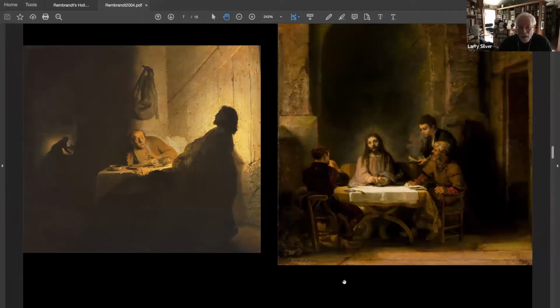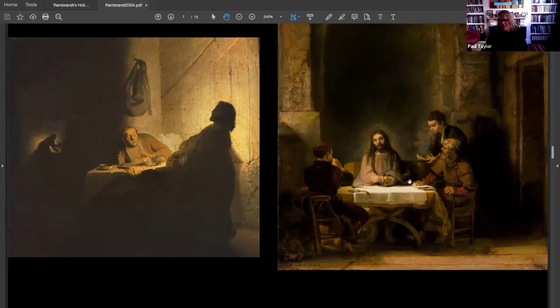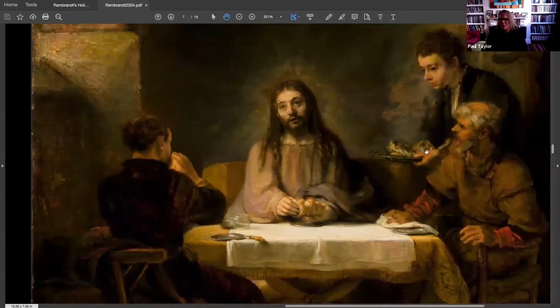And they saw the use of light, the simplification of the number of figures, the dramatic interactions. And Rembrandt, even in his earliest phase here, is already giving us that same kind of drama. I think in the picture on the right, one of the things that charms me most is the waiter coming in with that plate of steaming food. If that is steam rising off, and I can't quite work it out.